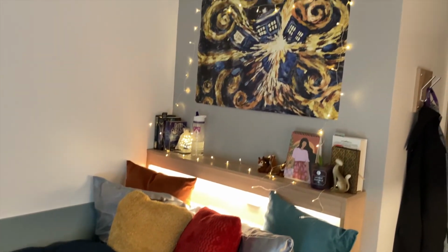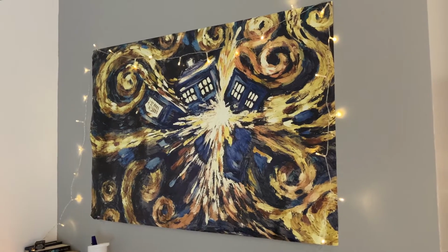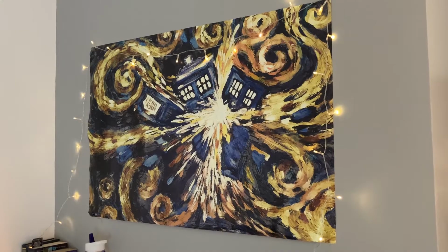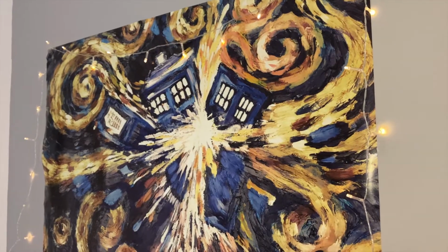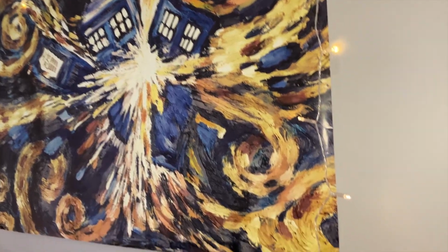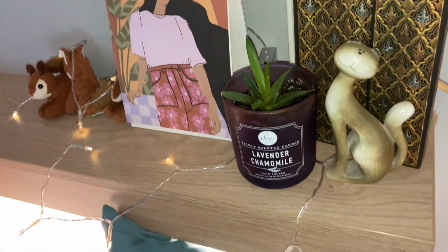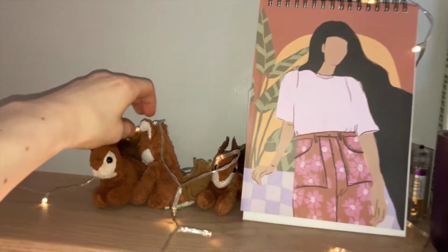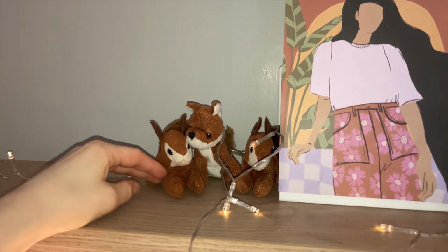So this is a lovely poster that I got from Affleck's in Manchester. It's the painting that Vincent van Gogh does in series 5 of Doctor Who. And I just put it above my bed with some fairy lights, of course, just because it was a bit plain in that area and I wanted something else. And then on the shelf above the bed, I've kept some little squirrels. I think I got those from Woburn Safari Park. That's ringing a bell, or actually I don't really remember when.